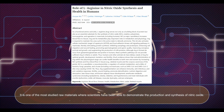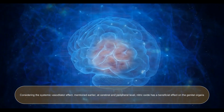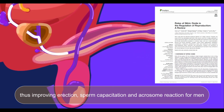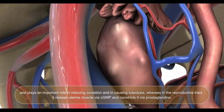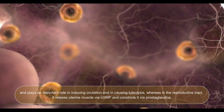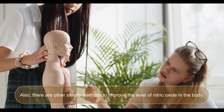It is one of the most studied raw materials where scientists have been able to demonstrate the production and synthesis of nitric oxide. Considering the systemic vasodilator effect, mentioned earlier, at cerebral and peripheral level, nitric oxide has a beneficial effect on the genital organs, thus improving erection, sperm capacitation and acrosome reaction for men, and plays an important role in inducing ovulation and in causing luteolysis, whereas in the reproductive tract, it relaxes uterine muscle via cGMP and constricts it via prostaglandins. Also, there are other simple methods to improve the level of nitric oxide in the body.